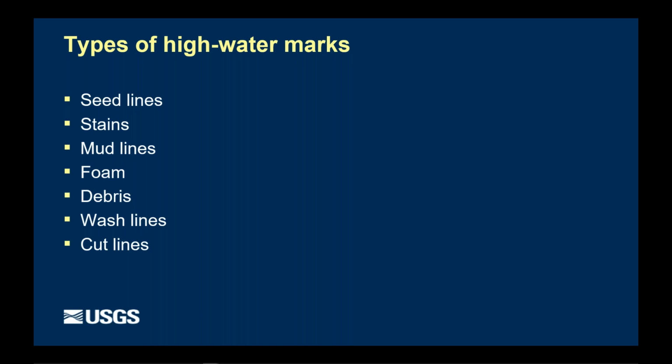Mud lines as well, similar. Foam is more of a, you've got rapid water, that foam builds up and works its way to the margins of the inundated area. It's a little less accurate. Debris, similar. It'll work its way over the margins, but it could be anywhere from fair to poor. Wash lines is actually a removal of detritus and debris, leaf litter, whatever, from the surface of the ground up to a certain point. And cut lines is actual removal of the soil up to a certain point. Maybe part of the bank is cut out up to a certain elevation.